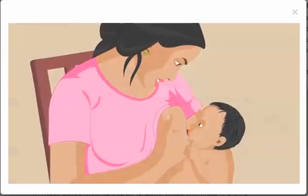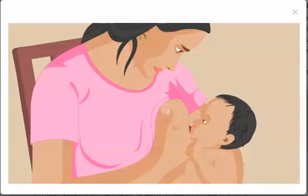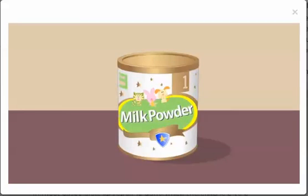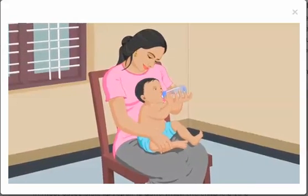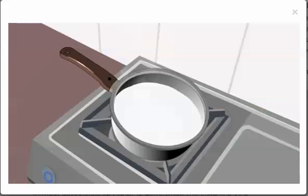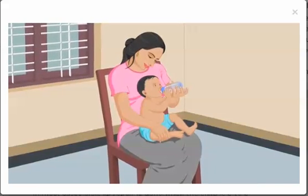If the mother is simply unable to feed her own milk for any reason, the next best thing is to give cow's milk or formula milk. This is clearly not the best, but if mother's milk is just not available, the child can be fed with these. It is very important that the cow's milk is pre-boiled and cooled, and then fed with a spoon or through a bottle. It should never be diluted.